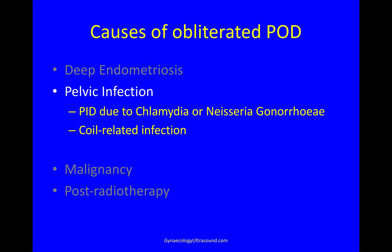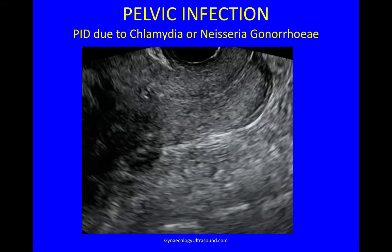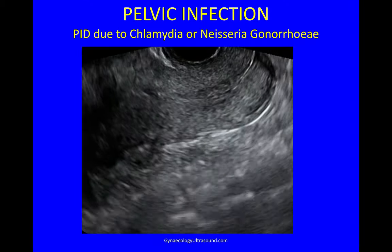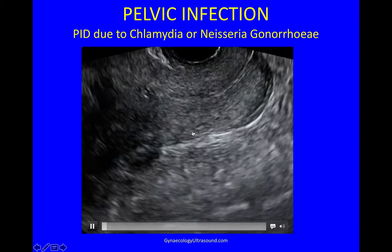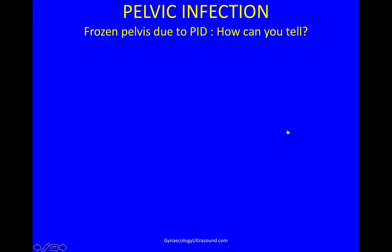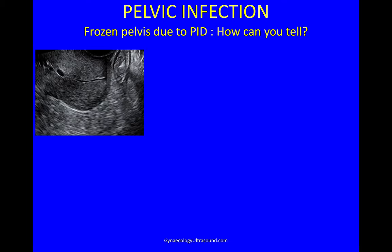Pelvic infection can also cause an obliterated pouch of Douglas, and it's caused either by pelvic inflammatory disease, chlamydia or neisseria, or coil-related infection. Here's an example of both. This one has a pelvic infection due to chlamydia, and you can see that there is no mobility here in the pouch of Douglas at all. There are extensive adhesions. But how can I tell that's pelvic inflammatory disease and not endometriosis?